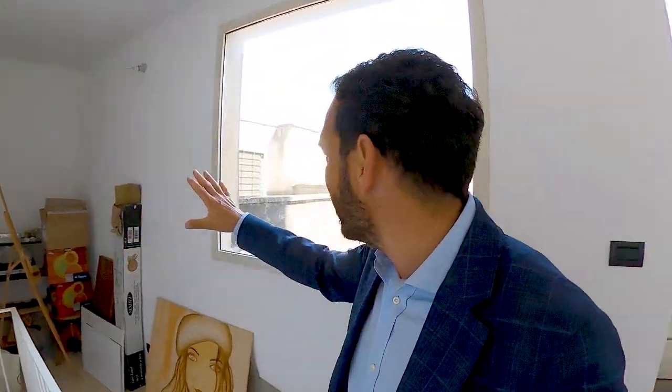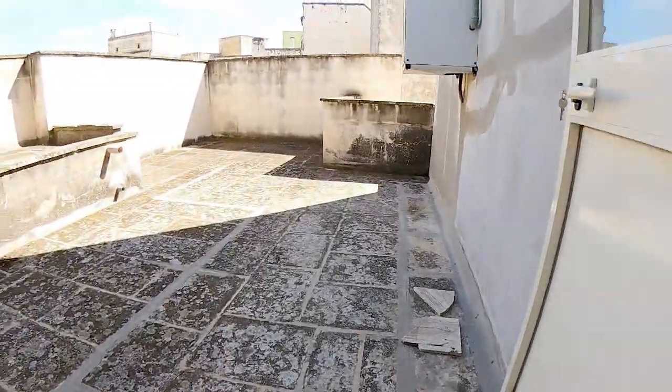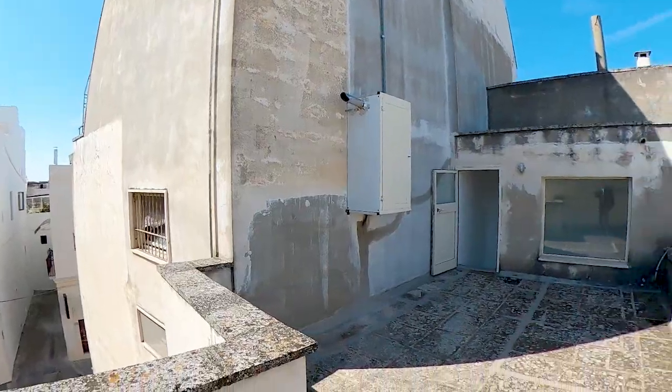And so she's got all her little things up here. Again, light has been an important element in the refurbishment. This is not the whole roof terrace. This is just a section. Wait for the real thing. And so we have this little roof terrace, which is almost independent to the rest of the house, just for that room and that bathroom.